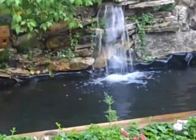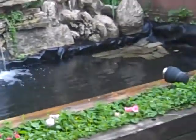Well, there's some of the fishies now. Let's take a closer look. We got both the tropicals and the northerns in here. There's some of the albino catfish. Big goldfish. There's a whole mass of guppies and goldfish and swordtails and everything else over by these rocks.